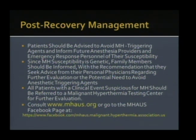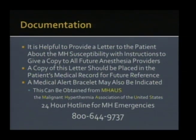And you can look at mhaus.org or go to the Facebook page, which is mhaus.malignant.hyperthermia.association.us for further information and help with how to manage the patient afterwards.